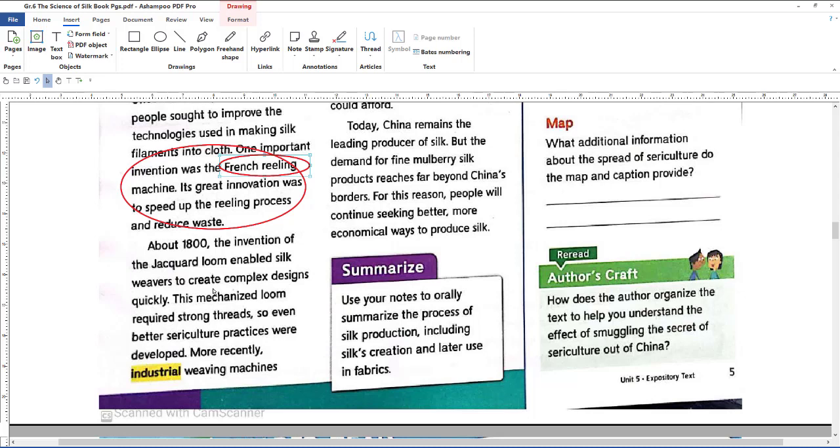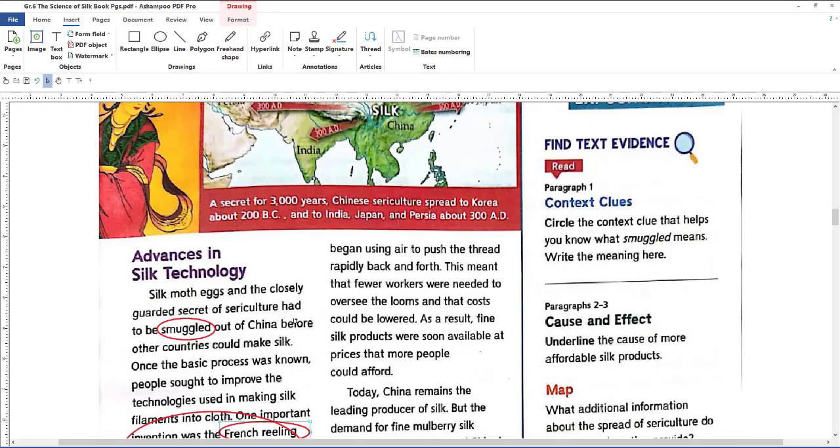Okay, the mechanized loom requires strong threads, so even better sericulture practices were developed. More recently, industrial weaving machines began using air to push the thread rapidly back and forth. This meant that fewer workers were needed to oversee. So now we are replacing the people with machines. That's why we reduce the number of the workers.